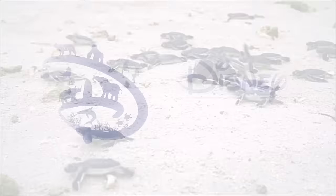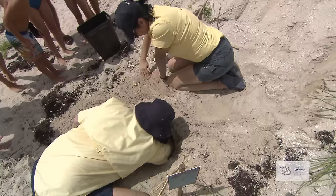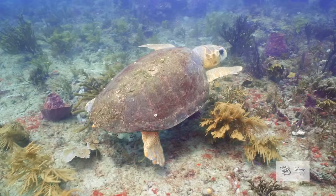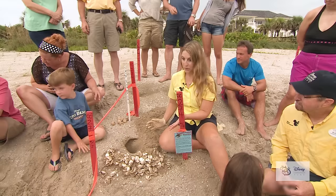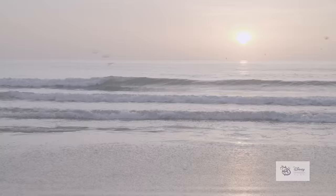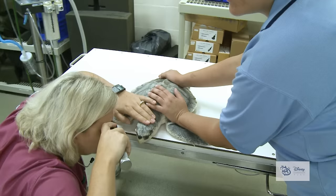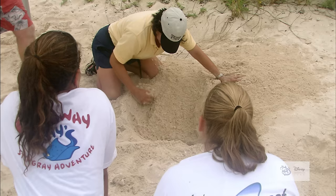The Disney Conservation Fund helps nonprofit organizations save animals around the world. In Florida, Disney is helping scientists monitor sea turtles on the beach, restore habitats where sea turtles live and lay their eggs, and teach people how they can join in to protect sea turtles. Off the Florida Atlantic coast, members of the Disney's Animals, Science, and Environment team also help research turtles and protect their nests.